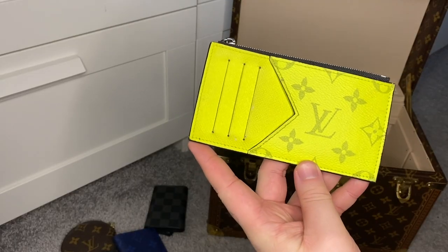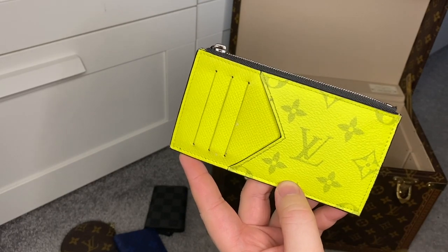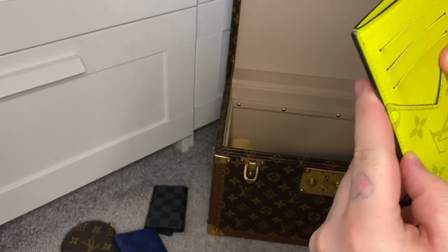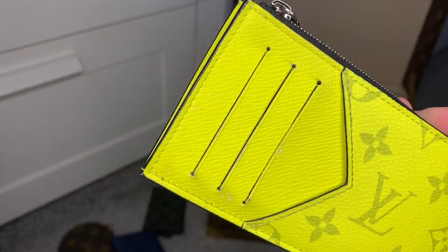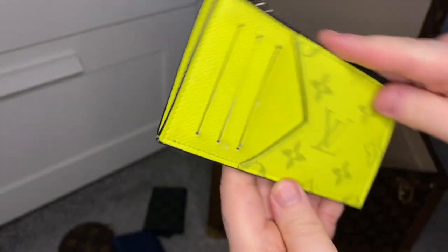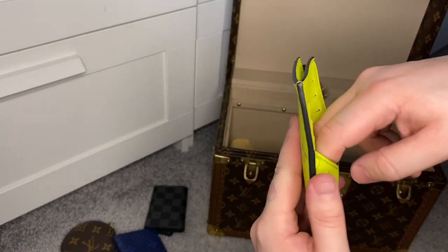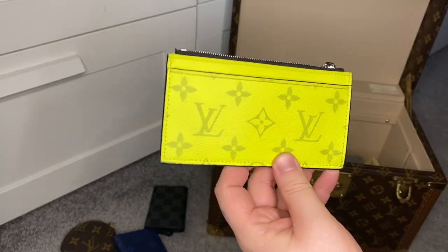Next one, this is my coin card holder from the Taigarama collection from last year. I'm sure it was last year, 2020, I can't remember. This one's okay, it has seen better days and I'm a little disappointed with some of the wear on it. To be fair, I did use this to death, but I've used some of my other pieces to death and it hasn't turned out like this. Anyway, it's only the card section where you can see the white marks, but nonetheless, it is a really practical card holder. You have three card slots at the top, a really, really big compartment down there that you can fit loads in. You've then got a notes section in the back. So in the UK, you can house a £10 note comfortably.